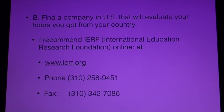Find a company in the US that will evaluate the hours you got from your country. I recommend IERF, International Education Research Foundation, online. Here's the website, www.ierf.org. I will also post the website under the description. Here's the phone number, 310-258-9451, and the fax number is 310-342-7086.